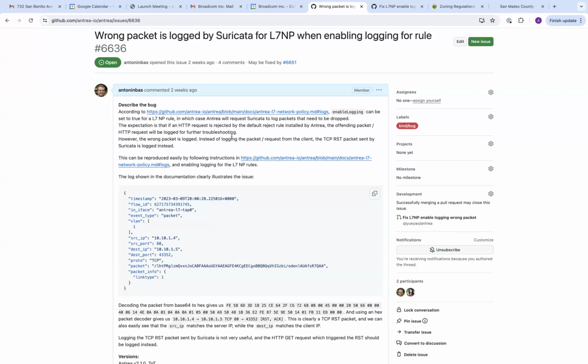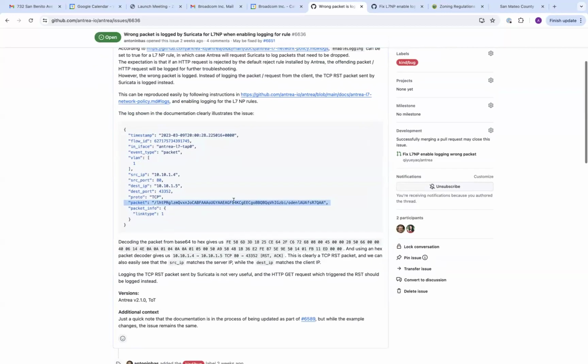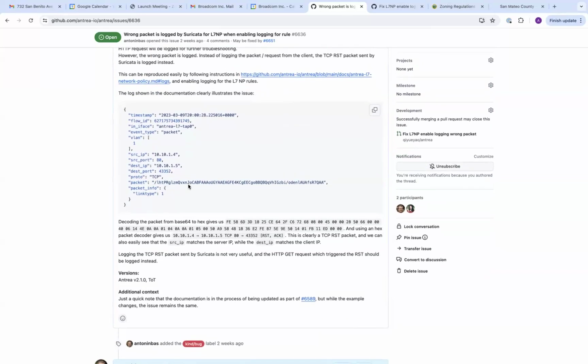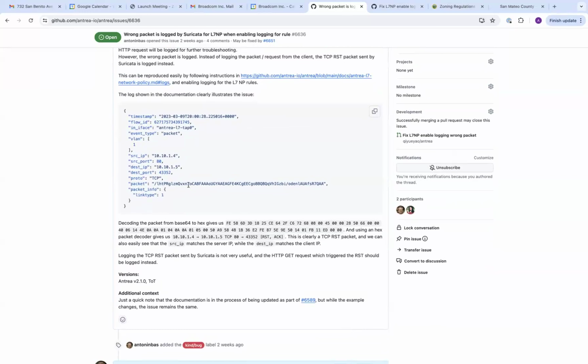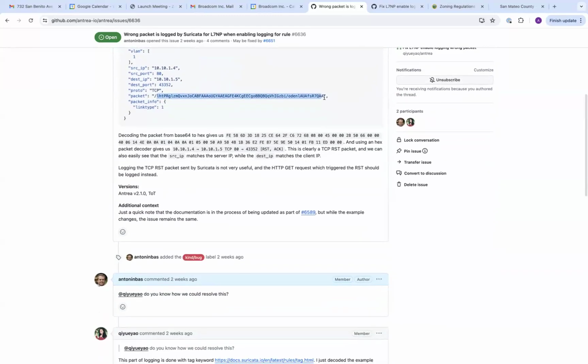And I realized that we were actually doing the wrong thing when logging was enabled for a layer 7 network policy rule. Because we're supposed to be logging, in the Suricata logs, the packet that caused the traffic to be dropped. That's a packet from the client to the server that didn't match any of the L7 rules allowing traffic through. But when I decoded this packet, which is in base64, I decoded it to hexadecimal and then translated it to the actual packet meaning.